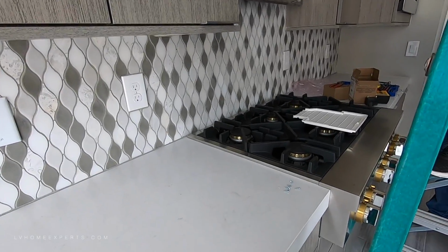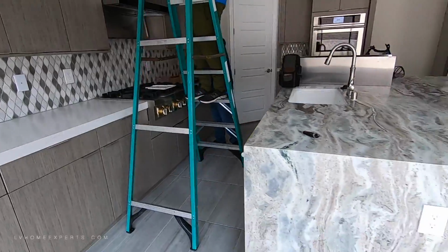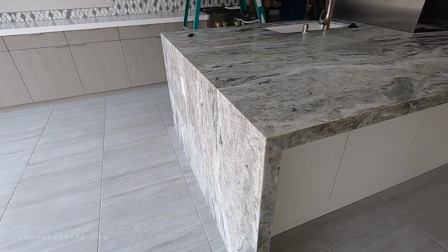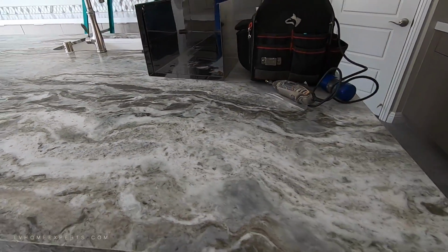And here's your next gen. We have a 6 burner on the next gen. Let's take a look at this island. Really nice and huge island here with the waterfall. Now this island right here is not granite. This is a man-made countertop. It does feel like it's a quartz here.